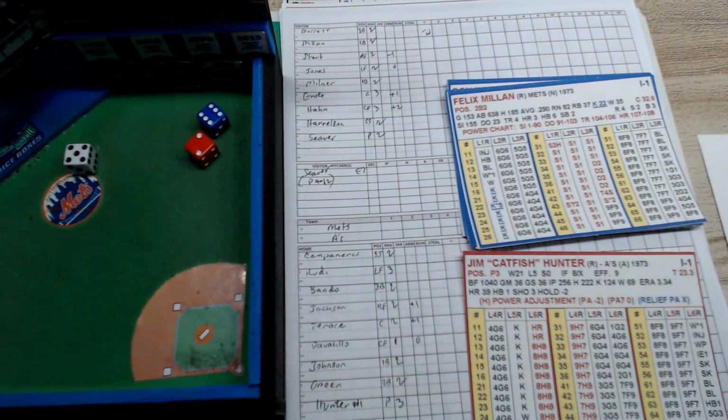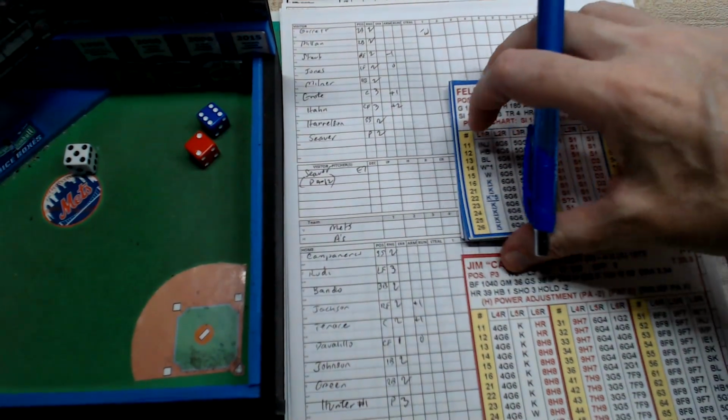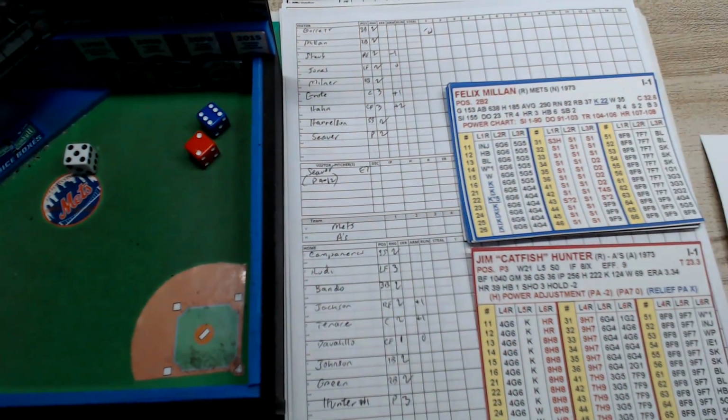Catfish basically lacking some early control there. And I don't think Garrett will be stealing. He's not really a very good base stealer. Jim Catfish Hunter.